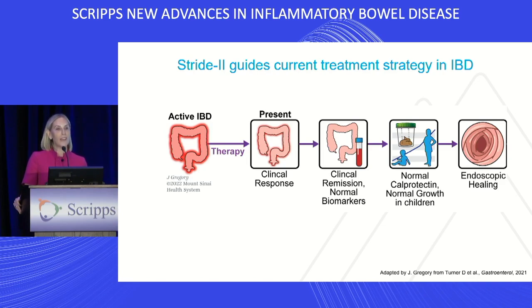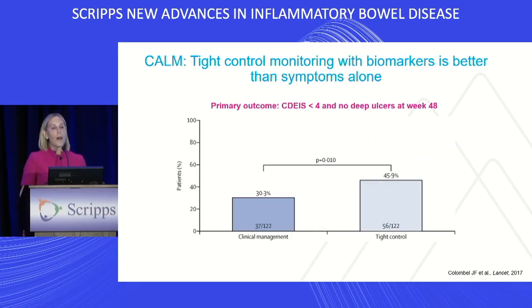Well, in STRIDE 2, that was the main difference, other than adding pediatric growth as a target in pediatric IBD. The real change was adding biomarkers as a target of treatment optimization. So having said that, take probably the one study which said to ignore clinical symptoms but use Calpro and CRP to drive you to escalate therapy from every other week adalimumab to weekly and/or adding an immunomodulator, which is the CALM trial. You could see here that even when you use objective biomarkers like Calpro and CRP, you still are less than 50% meeting the primary outcome of deep remission, using a CDEIS score of less than 4 and no deep ulcers. So glass half full, glass half empty.